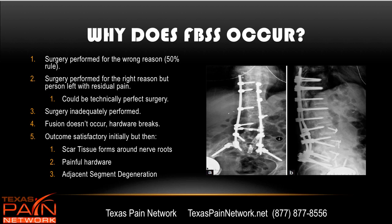Another reason it might be that the surgery was inadequately performed. Could be that fusion just didn't happen. You fused a few levels and then the hardware breaks because it continues to see all this load because the fusion didn't happen. And also it could be that the outcome was satisfactory initially, but then scar tissue might form around some nerve roots. The hardware itself could become painful. You may get this adjacent segment degeneration above or below the fusion, things like that.